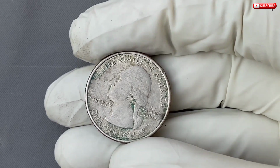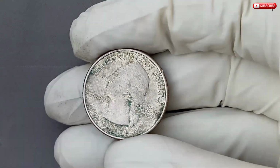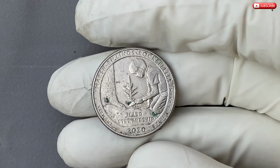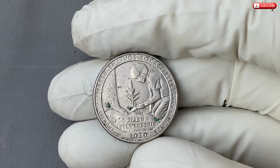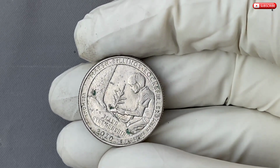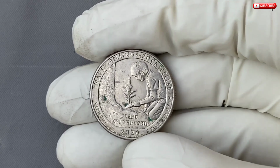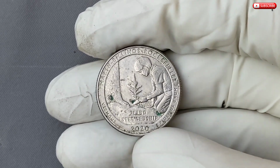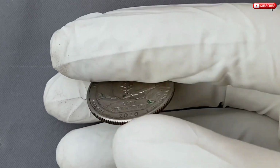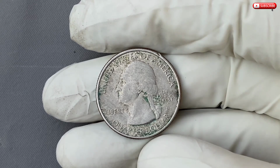The Land Stewardship Quarter celebrates a vital aspect of American life: conservation. The term land stewardship refers to the responsible management and preservation of natural resources, something that has been at the heart of American policy for generations. The coin specifically honors the Land Stewardship Act, a landmark piece of legislation that was signed into law to help protect lands from development while simultaneously promoting conservation and sustainable practices. This quarter, minted in 2020, features a scene that's a perfect embodiment of the nation's dedication to preserving its environment.